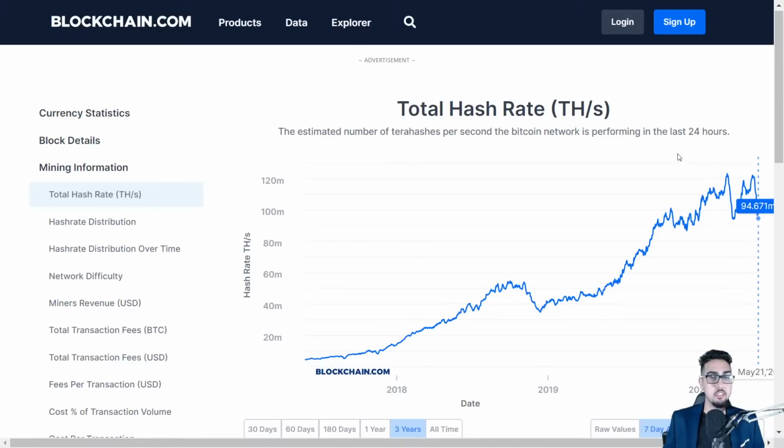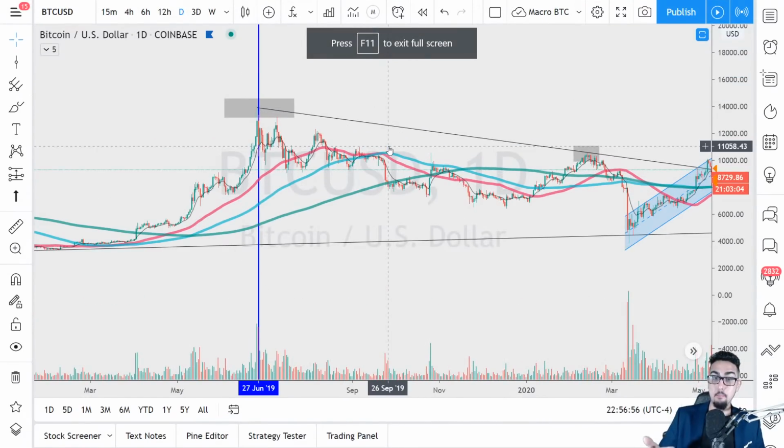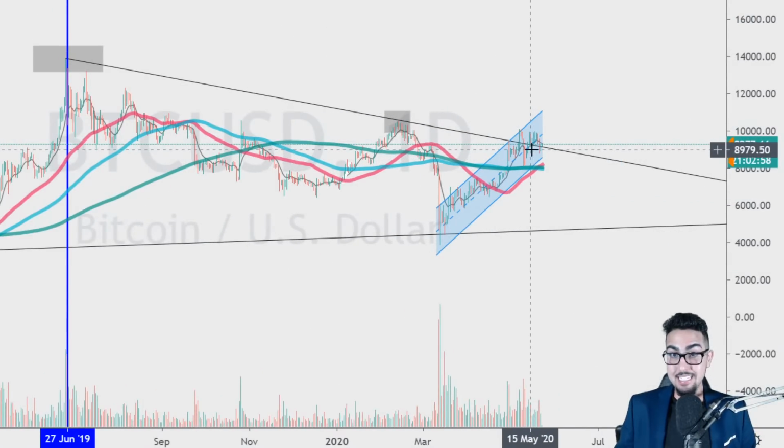And so until this hash rate can start going up, things can be very fragile, as we saw with US oil yesterday. It dropped 7% out of nowhere. So the market environment overall is extremely fragile right now. And knowing that, I think it's important to have that bearish bias, that bearish point of view, just to realize that we're at this resistance level. We've been rejected from this resistance level many times before.